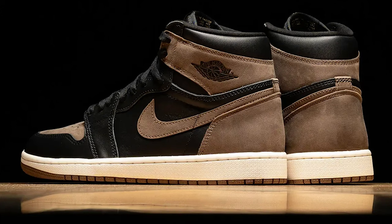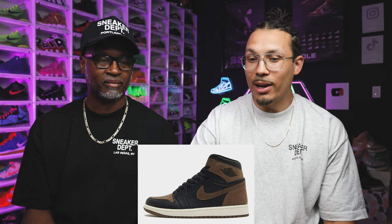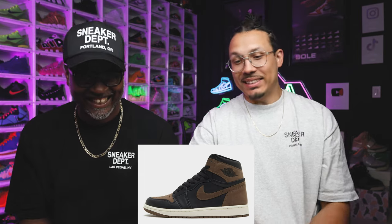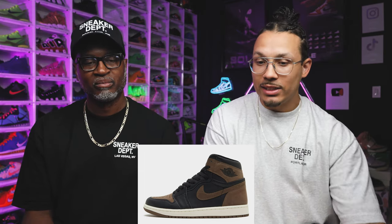We have the Air Jordan 1 OG High Palomino. So this one in particular actually came out today. Oh, dope. So you didn't get it yet? I've been busy. But I do plan on picking these up for the collection.